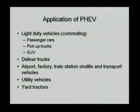Now, one example is a utility vehicle. With a utility vehicle, you drive the vehicle to somewhere, you stop there, and you are doing some work, for example, repairing power lines. At that moment, if you use a traditional vehicle, you need to keep the engine on to have other functions, for example, the hydraulic lifts and so on. If you have a PHEV, there's no need to keep the engine on because you will have your battery to provide power for the auxiliary needs.